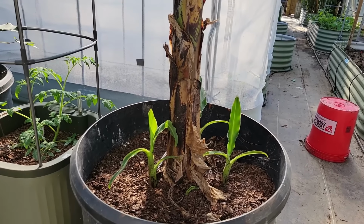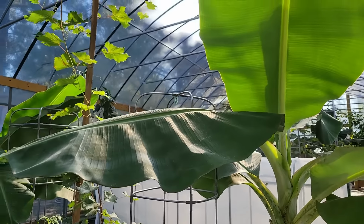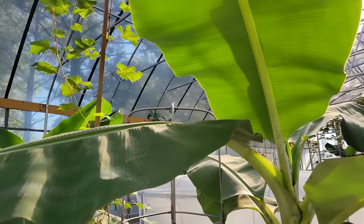And you got little babies coming out on your bananas. Yeah, when I pulled all the other banana shoots off, new babies came out. So the bananas are doing good. We just don't have any bananas yet. No, there ain't no bananas on them yet.